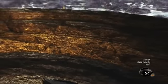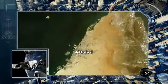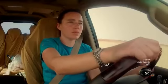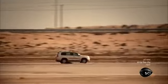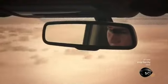How did so much oil end up in one place? Answers lie 15 miles north of the city, in a shallow lagoon. This is one of the kind of untouched bits of coastline. And I can see kind of zones that would be covered by the tide at high water. The tide has left behind thick layers of algae in the lagoon. It's got very dark, organic-looking stuff here along the tide line. I think this might be what we're looking for.